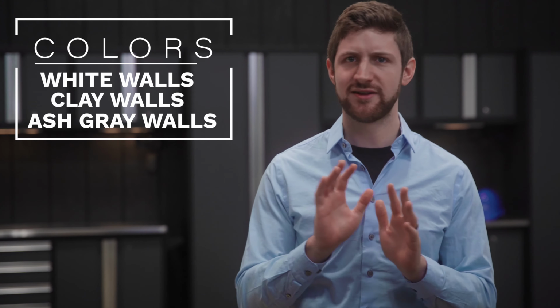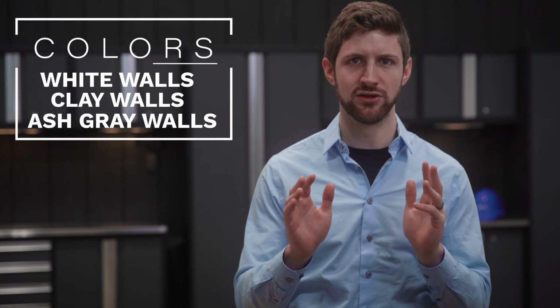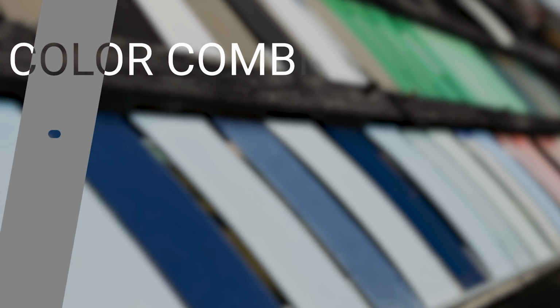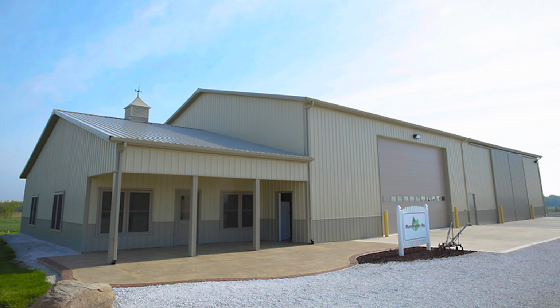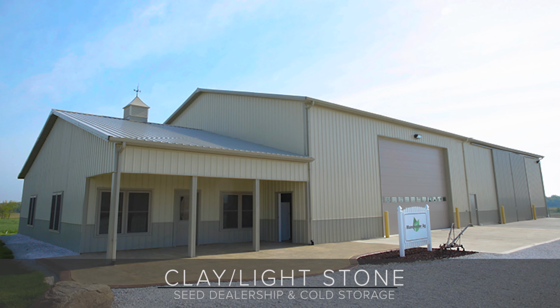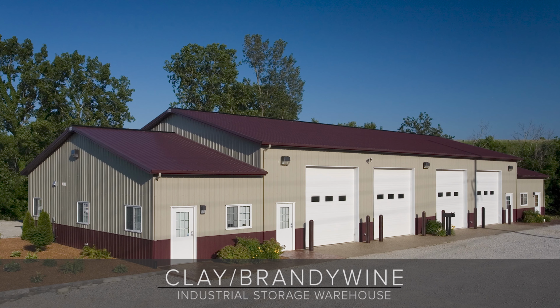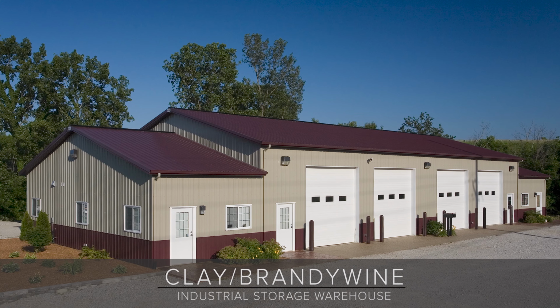And again, there's a lot of wall colors you can make work and that can look great. But from here, we want to go into a little bit more unique color combinations and show you those just to give you an idea of what you can do and how you don't have to follow the mold necessarily if you want to do something different. So with that said, we've seen clay walls with light stone or Brandywine trims, which is that purple color, and then a lighter color with the clay can look kind of unique, as you can see in these pictures.